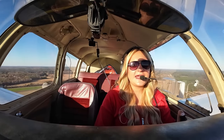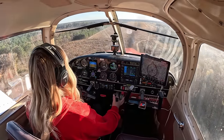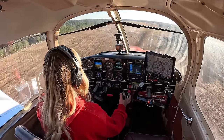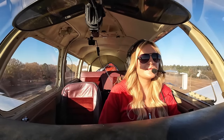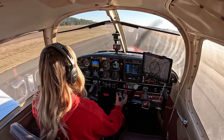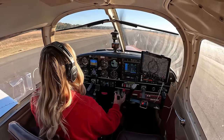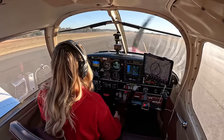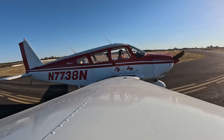All right, RPM's down to 1800. And there's our white oak, first notch and second notch coming up over those trees. Harold Field traffic, Cherokee 7738 November is clear of the runway taxiing over to the self-serve fuel pumps.